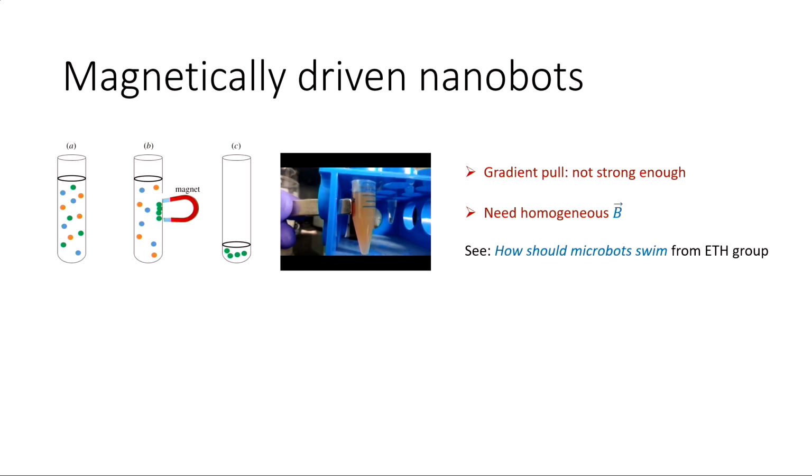Here you have a little Eppendorf tube with some magnetic particles. If you hold a magnet nearby, of course, all the particles are going to go near the magnet. Now, if you look into it a little closely, this happens because there is a strong gradient field, and this particular strategy will not work once you take the magnet a little bit far away or if you make the particle size smaller. It's just the way the force depends on the magnetic field.